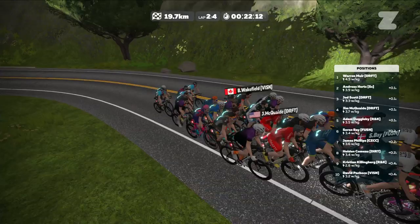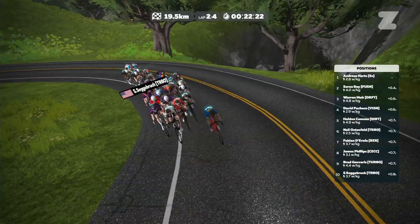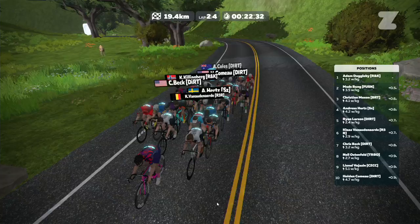Well, this group is significantly reduced. We've got 19.6 kilometres to go here. Andreas Hertz, 2.8 watts per kilo at the moment. We know that we're very likely to see him go again on the third KOM. We're going to have a look back now, though, at the second sprint of the day.